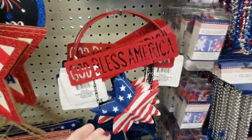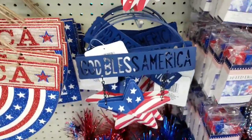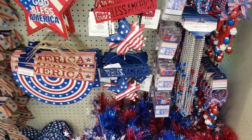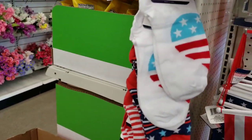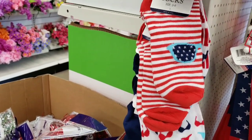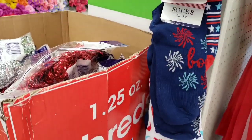And these are little metal signs. Those are cute. God bless America. Some beads. Look at the socks. Size 5 to 9. These are like crew socks. That's cute with the bikini.